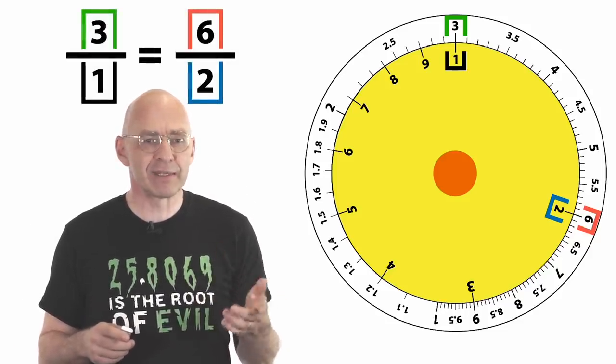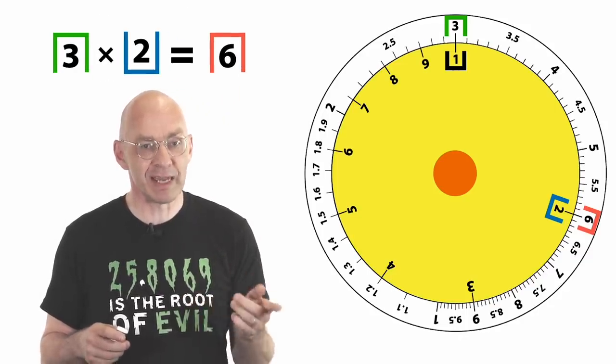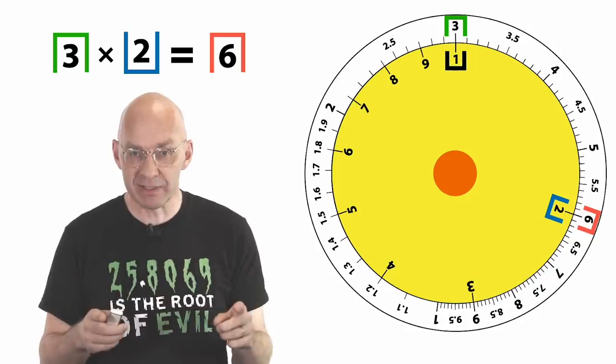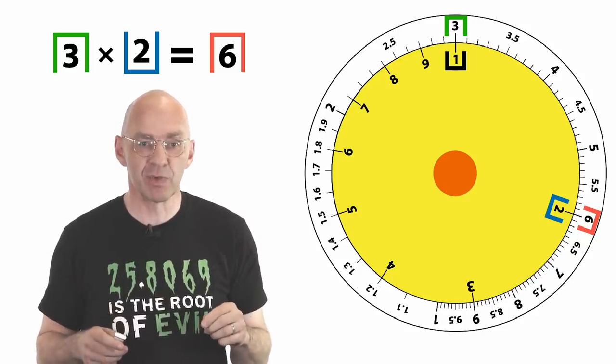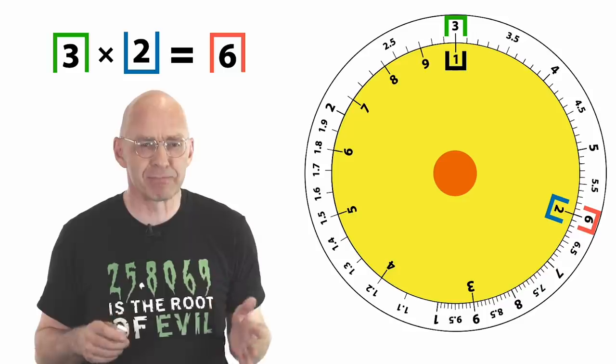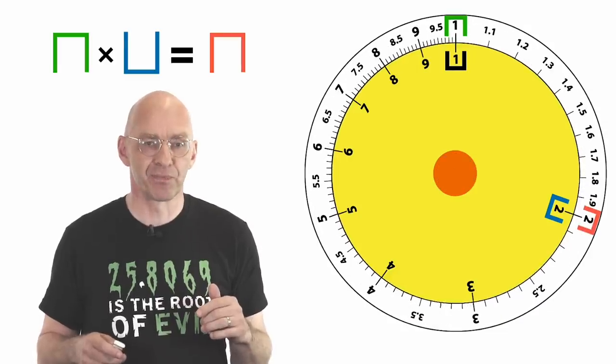3 over 1, well, that's just 3. Now solve for the red number. So green times blue equals red. Always. This means that we can use our strange wheel gadget to multiply numbers. We'll do this in a second, but before we do this, let's refine our scale a little bit more.